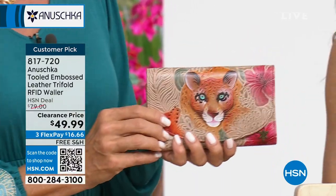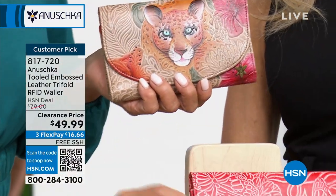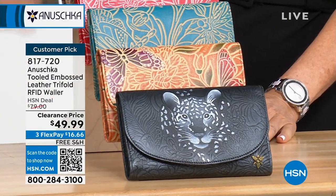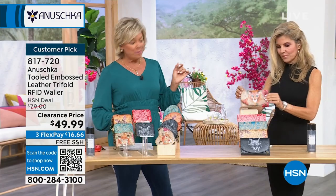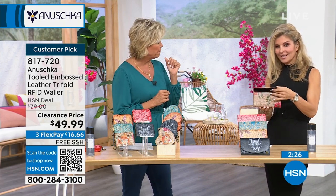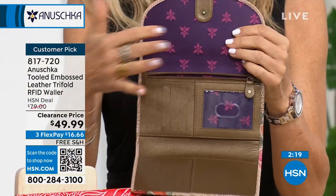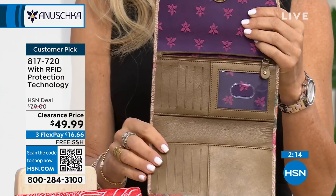Here's your multicolored leopard, Cleopatra's leopard. We've got this in the coral tooled butterfly. The dragonfly is done in the sea meadow blue. We also have this one in the multicolored butterfly, and of course, the pewter Cleopatra's leopard. Size-wise, these are 7 inches by a half an inch by about 4 1/4 inches. So it's the classic size in a wallet. RFID protected, right? Yes, RFID protection. So that means if someone is within a little range of you, they can't steal your identification. They can't take your information. So I love that. It's great for airports or anytime really you're out in public.